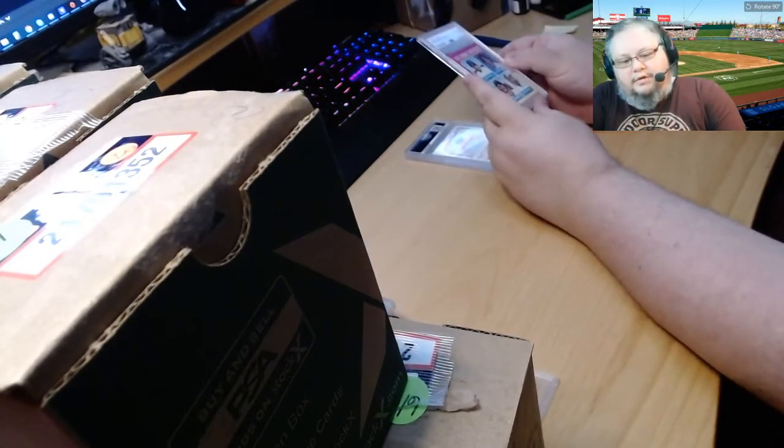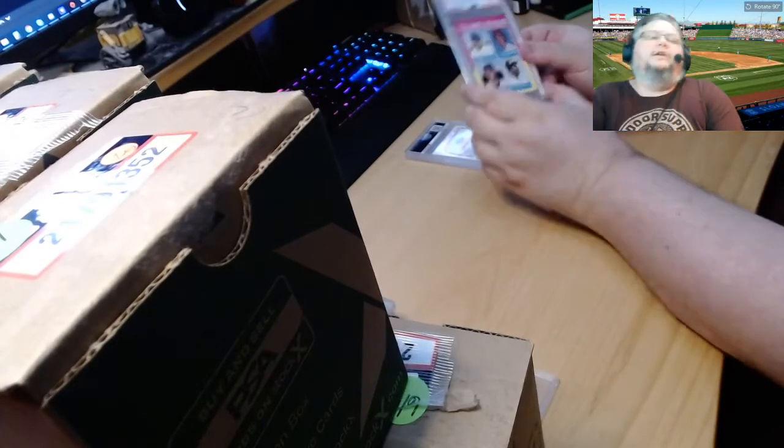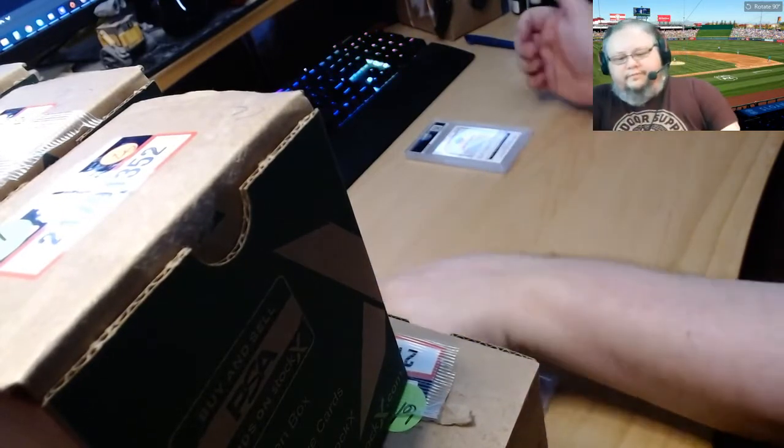Got the rookie outfielders here, another 7. I could buy that's a 7. It's a little off center. It's got a little bit of corner on it.